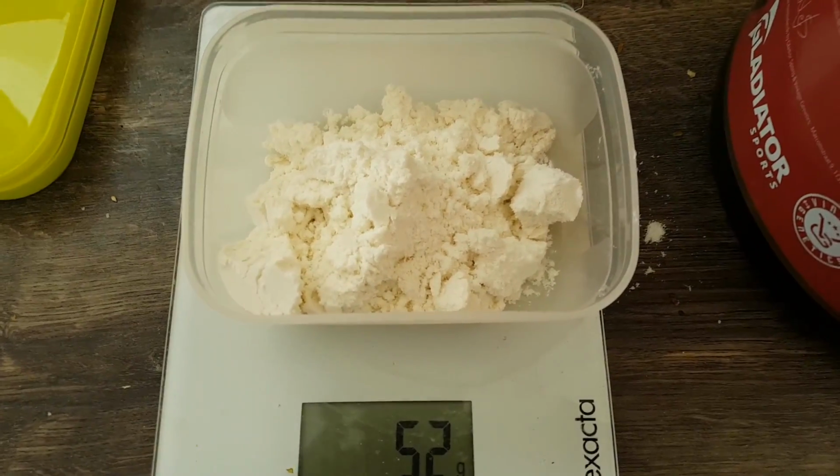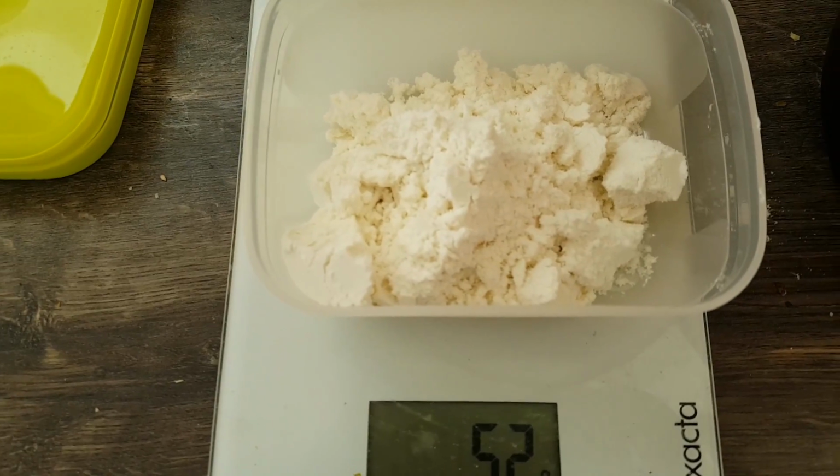So that's why the quality is so high. But anyway, that's 50 grams for you. And then go to the next ingredient.